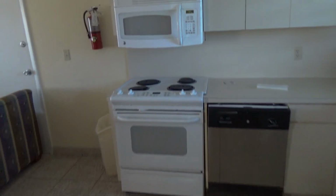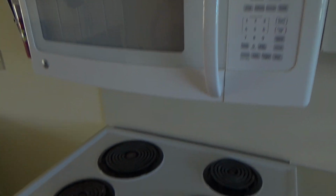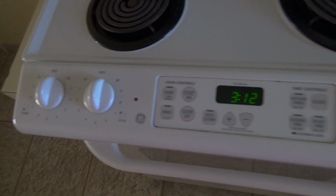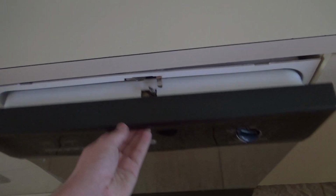And this is the kitchen, which has a General Electric microwave, which looks pretty clean inside. And you got your stove, which is also a General Electric. Those are your burners, and that's the inside of it. And that is the dishwasher. Overall, they've kept it pretty clean, which is good. I do see a few scuffs and a few minor marks on the countertop, but like I said, pretty clean.